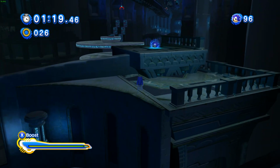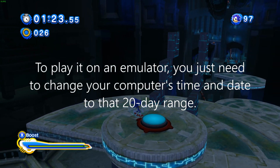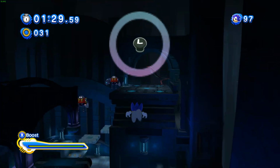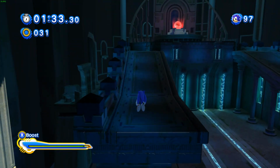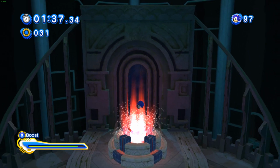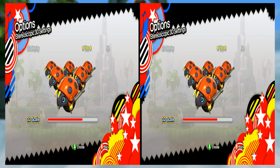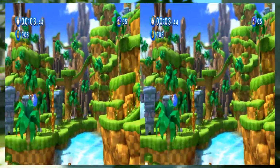It's weirdly complicated to play this on original hardware. On the 360, you have to be disconnected from the internet and change the console's date to that 20-day range. On the PS3, you have to mod the console in order to change the system date the game reads from, since it's different from the date you can access normally. This demo allows 3D stereoscopic mode on TVs that aren't stereoscopic, and as a result it looks quite odd.